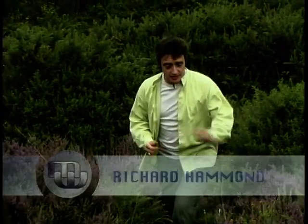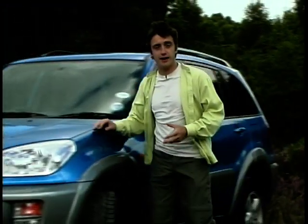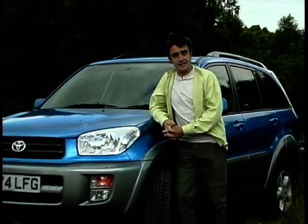And welcome to the programme, which this week is a lesson in things that think they're other things. That's why I'm romping around in this. It's the new Toyota RAV4, an off-roader that thinks it's a hot hatch.